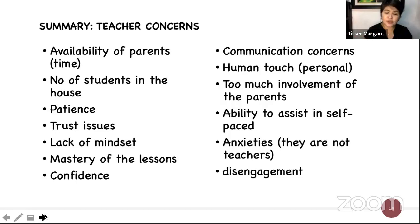How about patience of the parents, trust issues of the parents? So dear parents, please trust the teachers. But don't worry, teachers are also out there. According to researches, the trust of parents in us is almost 90%. And whatever we give them, like learning materials, 90% of them will actually use it. So when it comes to trust issues, I think at this point in time, they also trust what we give to them.